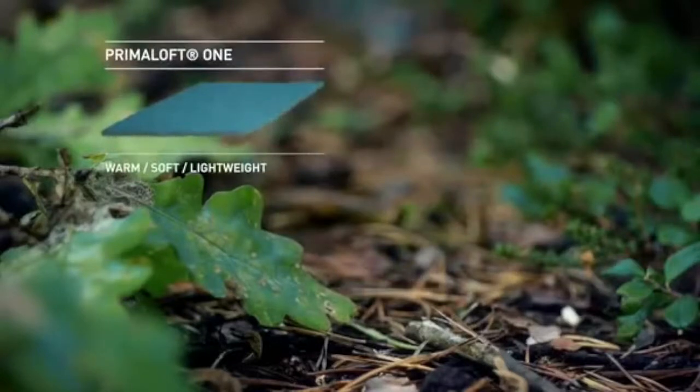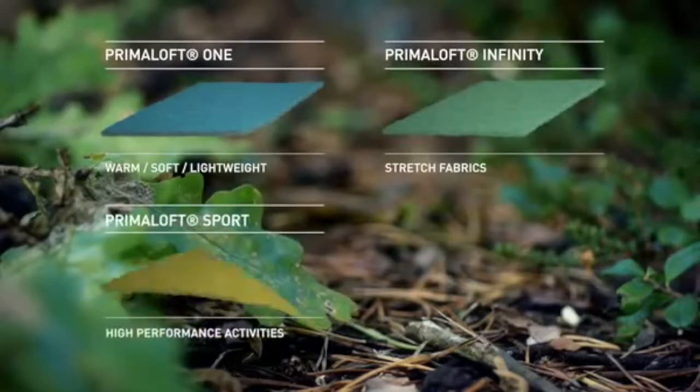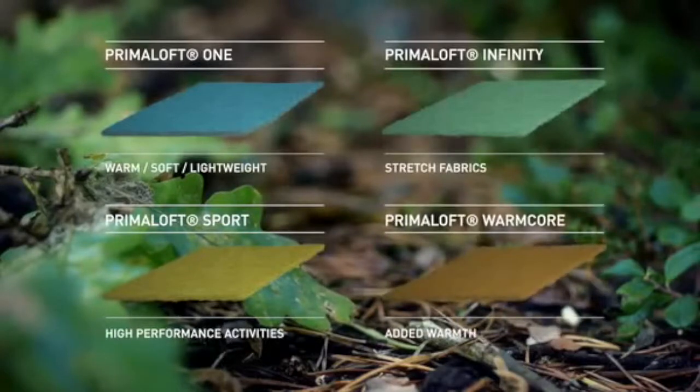Primaloft 1, an ultrafine microfiber that is extra warm, soft, and lightweight. Primaloft Infinity, a continuous filament insulation designed for stretch fabrics. Primaloft Sport, featuring an extra high loft for high performance activities. And Warmcore, made from untreated fibers for added warmth when water repellency isn't required.